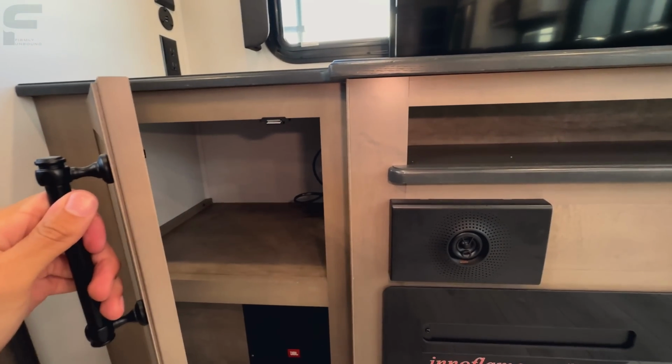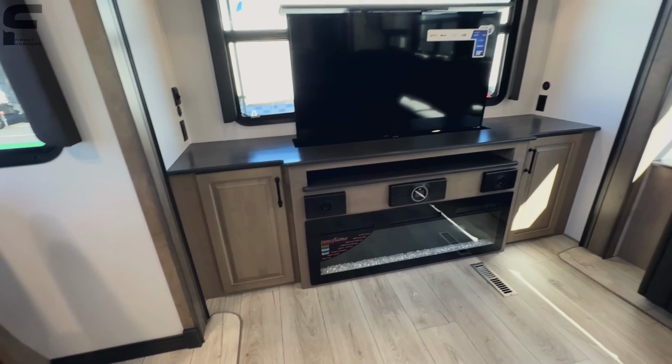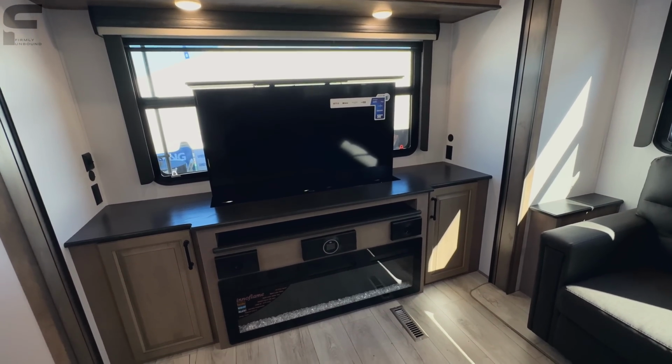So that is a nice convenient thing to have as well, because game stations, things like PlayStation, Xbox, or Blu-ray players will all fit underneath there as well. But it's nice that you also have a smart TV so you don't have to depend on those things. Outlets and USB ports also on both sides of these tables, so lots of outlets.